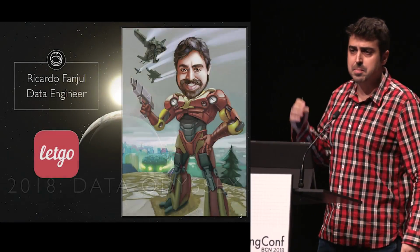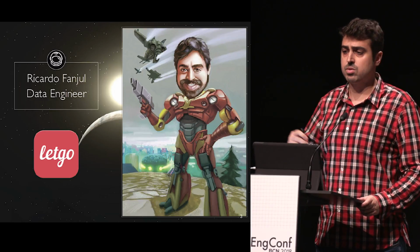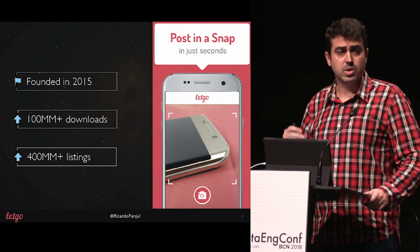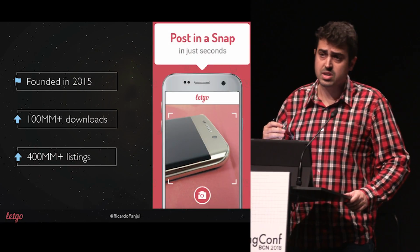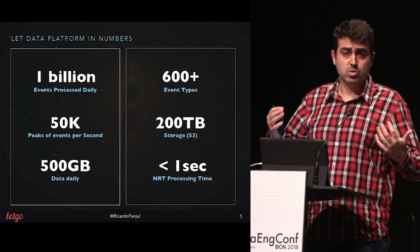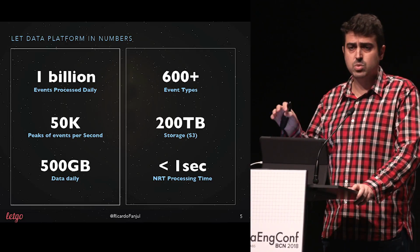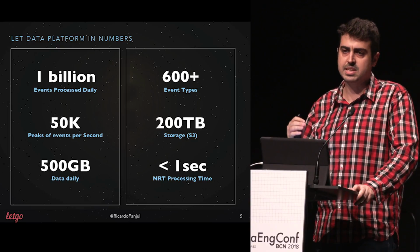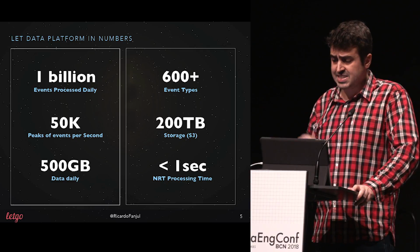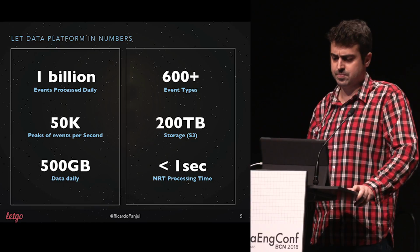I'm sorry. My name is Ricardo Fanjul, and I have been working on the new Letgo data platform for the last 2 years. Letgo is a second-hand marketplace with more than 100 million downloads and more than 400 million listings. The amount of data that flows in the Letgo platform is huge. For example, our users have sent each other over 7 billion messages since Letgo launched in 2015. 7 billion is like each person on the planet has sent a message to us.